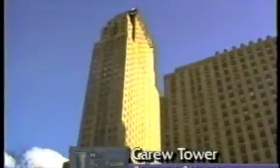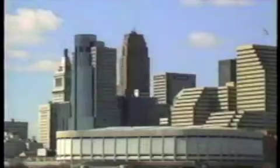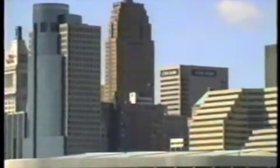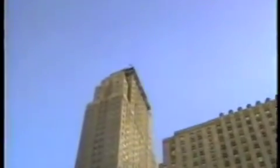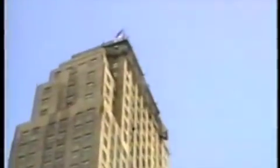Hart Restoration Group executed the highly successful design-build restoration of the Carew Tower, the tallest building in Cincinnati and a national historic landmark. The Empire State Building was modeled after this 50-story Art Deco masterpiece.